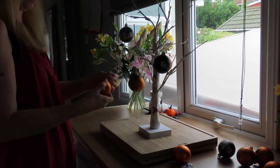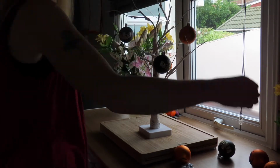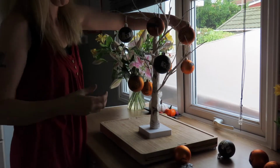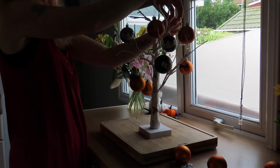And I'm also going to be popping up some little ghost ornaments, hanging these from the tree as well, just as a little extra something. I mean, they are so tiny that you can't necessarily see them from a distance, but I thought they were just a nice little touch anyway, and just quite good fun for the kids to see them on the little tree here.